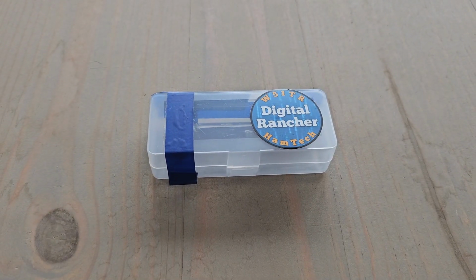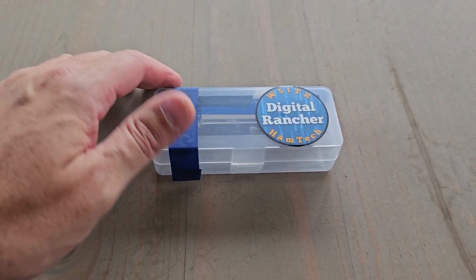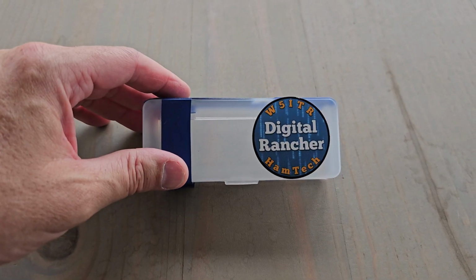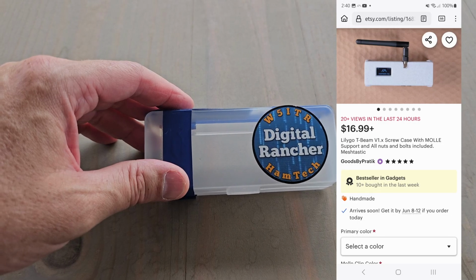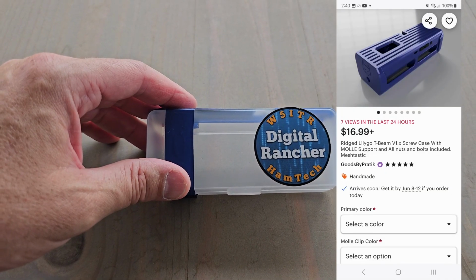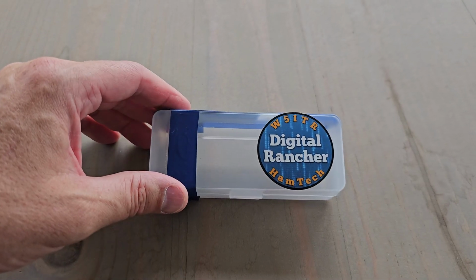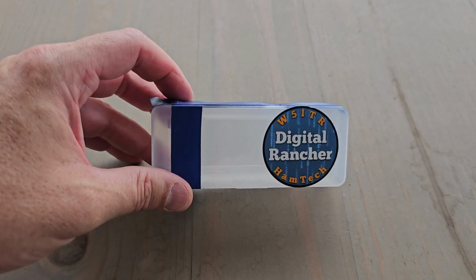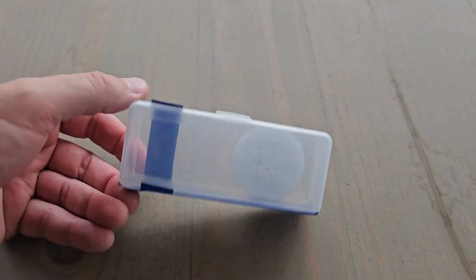However, I was not able to get a case. Most of these cases are 3D printed and a lot of them are sold on Etsy. And those folks are looking for 3 to 5 days delivery time because in most cases they're printing these as they're needed. So I took the little case that my T-Beam came in, and I turned that into the case that I would actually use the device with.